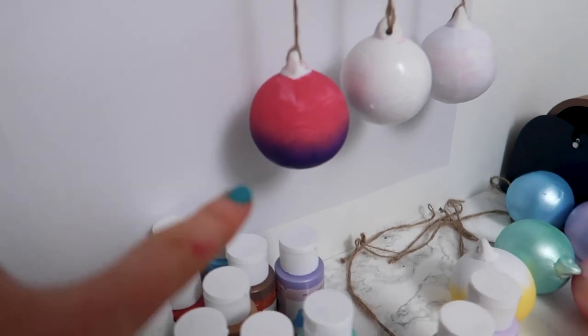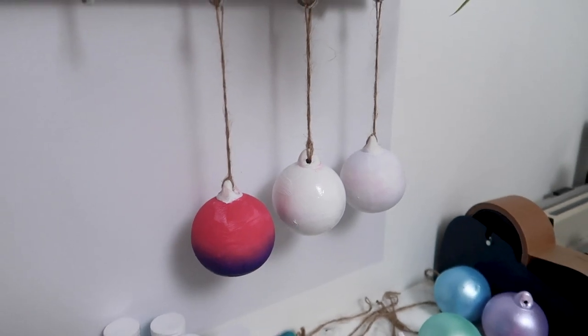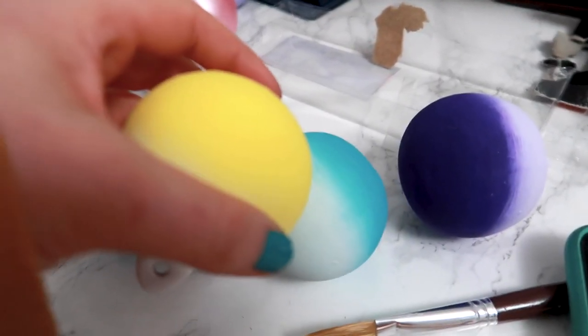Hello, it is Monday evening. So before work, I packed up some Etsy orders, which you would have seen. I've been painting some more baubles too. So I'm doing a purple to a pink, and then I had two that didn't look good because I used a different paint and it didn't go down well. So I've just painted those white so I can redo them. And I think I might do a yellow to a turquoise.